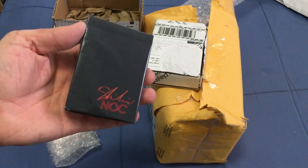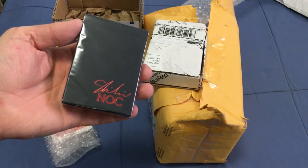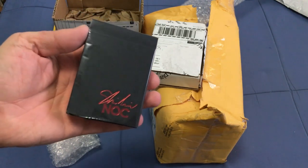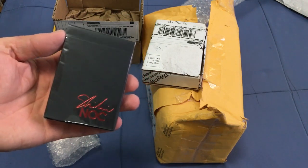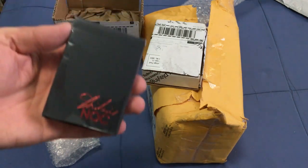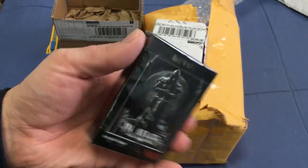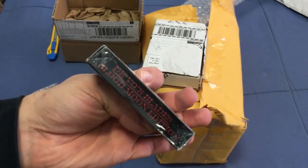I actually didn't think was going to be coming because, well, I hadn't put it on the order. It was back ordered and I just kind of left it, but they put it in here. It is what it is. If anyone wants to buy it, it's available. Then you get the new Blades Blood Edition.